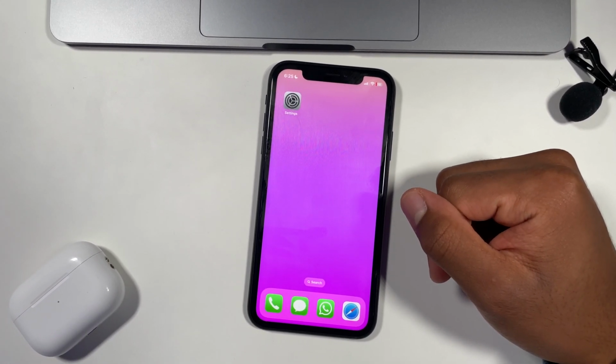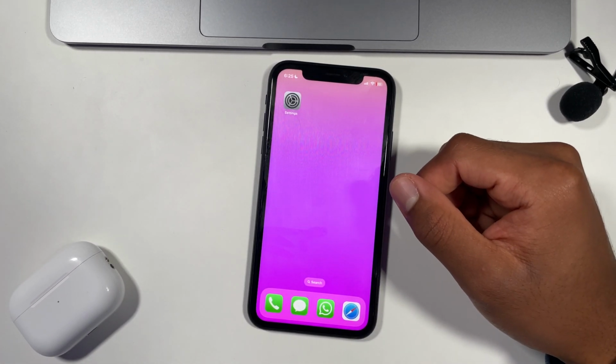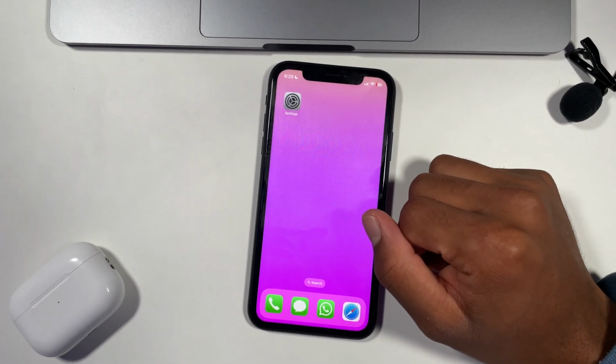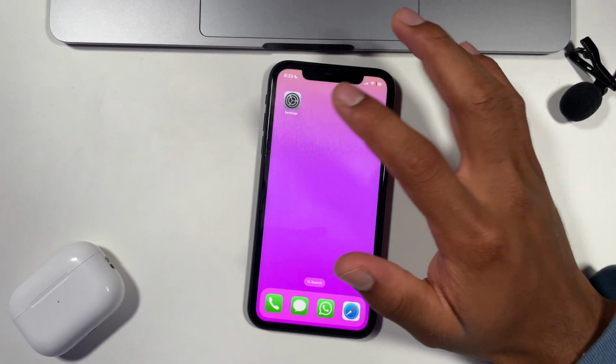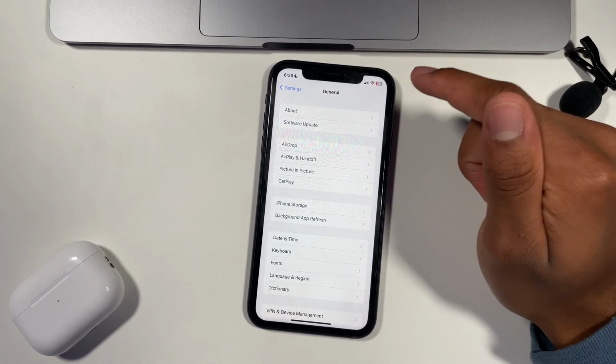So a few months ago, I made a video about the iPhone XR and why it's still worth it. Make sure to go check it out if you haven't already, right up at the top of your screen right now. But that's not what we're here for today. Today, we're going to be jumping right into the settings and talking about iOS 17.